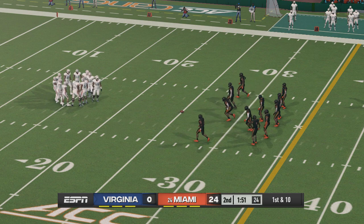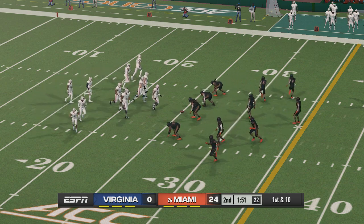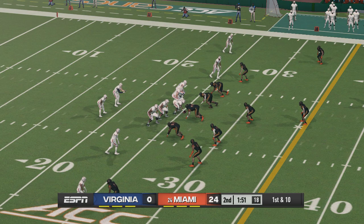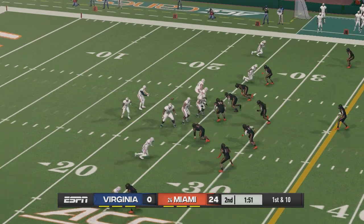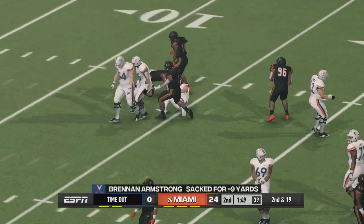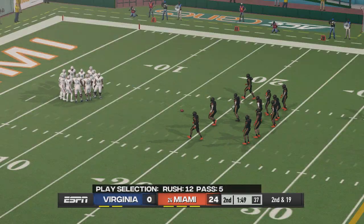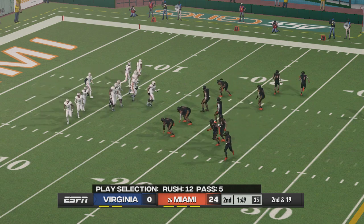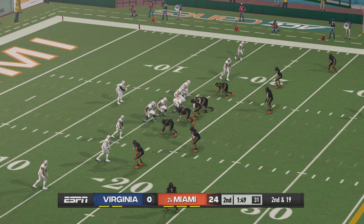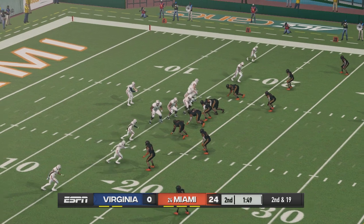Things are on the verge of getting out of hand before we even hit the half. These next few drives are going to go a long way in determining what kind of game this will end up being. Pressured and brought down. Man, it's an offensive lineman. This is the worst thing that you want to see, your quarterback not only getting sacked, but getting hit like that. Those linemen better pick that quarterback up and start doing a better job of taking care of him.